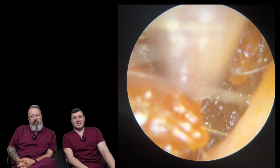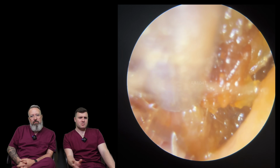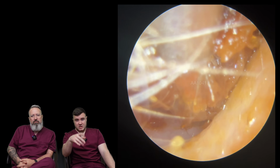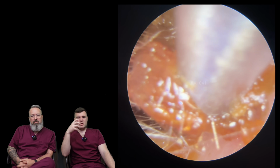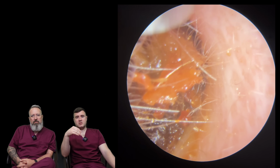So you can see we've got this first patient here. A little bit of a mix, mostly wax here at the moment. Patient has been using oil. You can see how wet it is around this plug. But it's not going to come away in one go, unfortunately. We're just going to break little bits away.